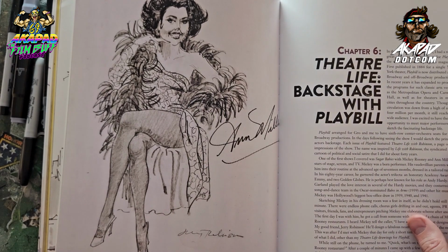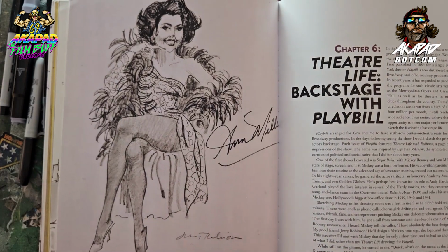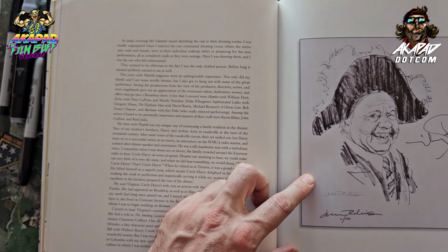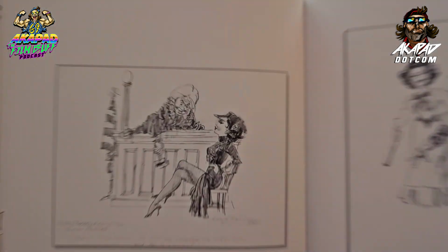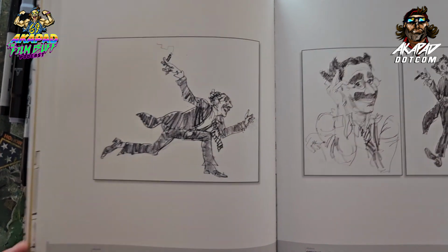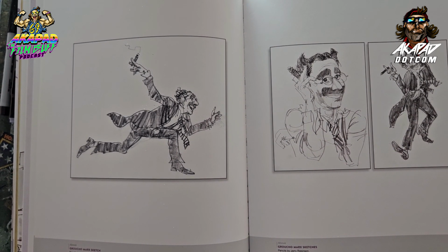Playbill magazine, illustrated, Ann Miller, 1980. Again, able to do pinup work. Mickey Rooney. Mickey Rooney, Ann Miller, Sugar Babies. So again, illustrations from a show. Groucho Marx. Here's the crazy thing. Bob Kane had potentially lined up Bob Kane's follow-up to Batman, which was going to be a Marx Brothers animated show.